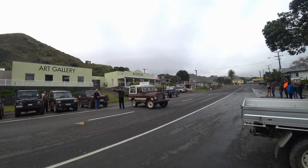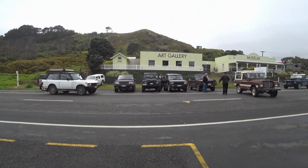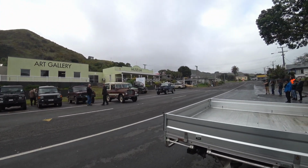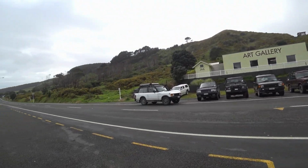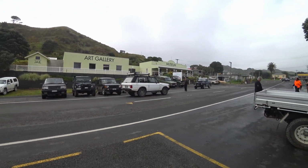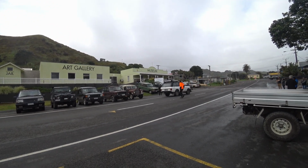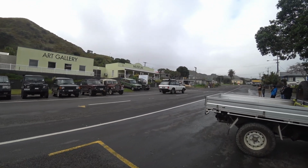Now we're trying to line the vehicles up in year range from the oldest, which is the Series 1 over there, to the newest, which is the brand new Defender there. But this guy's arrived later than the others and he's 87, so now we have to slot him in. Old Ray. Nice truck though.